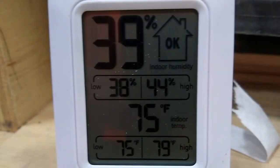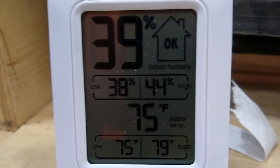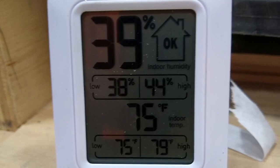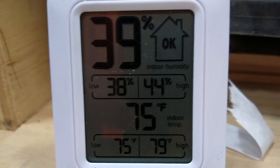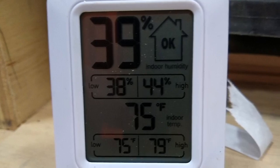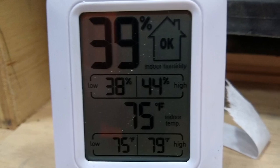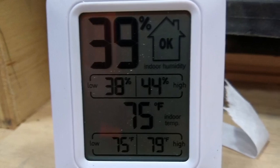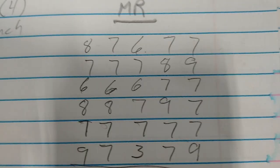This is the indoor air humidity test done on Tuesday, August 29th. It shows a reading of 39%, with a 24-hour low of 38% and a 24-hour high of 44%. Specification is 35 to 50%, so this is right where it should be. Please see attachment number 3. This is the moisture content of the maple.